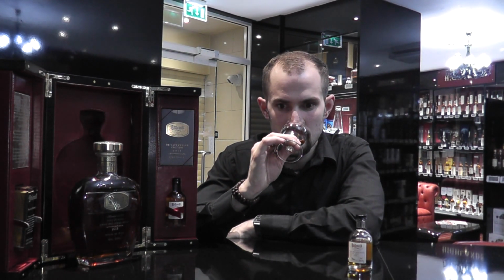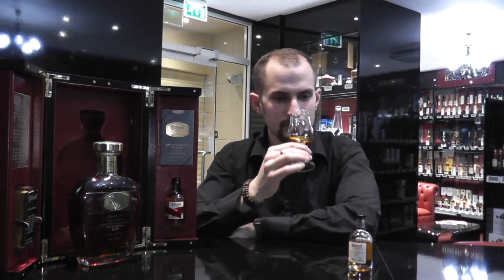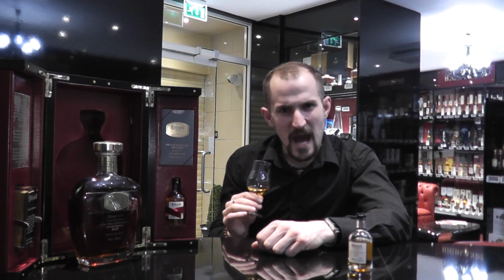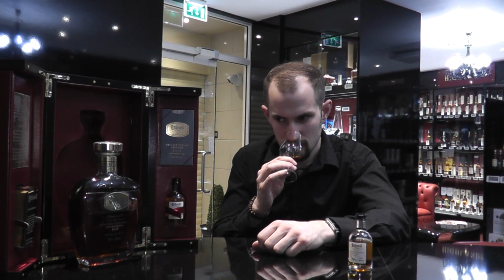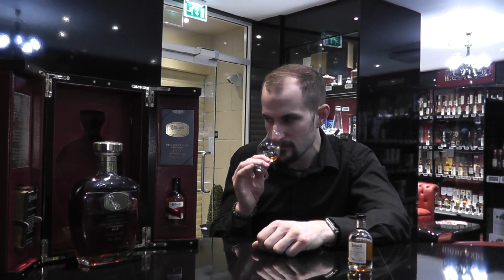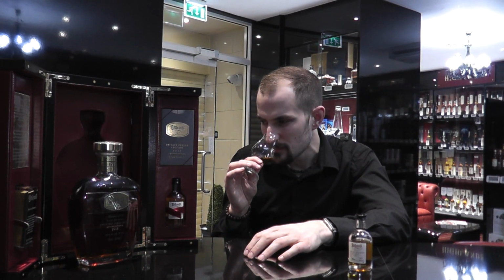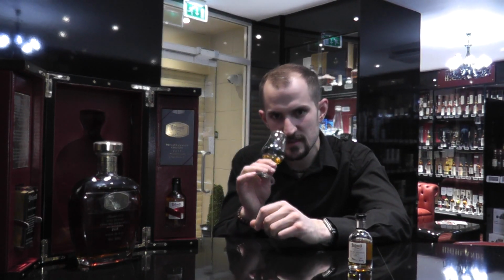Okay. On the nose I get a bit of toffee. I get kind of apple. It's certainly not too heavy. It is quite light. I get, there's a kind of peach thing going on as well. There's some honey, kind of runny honey specifically.